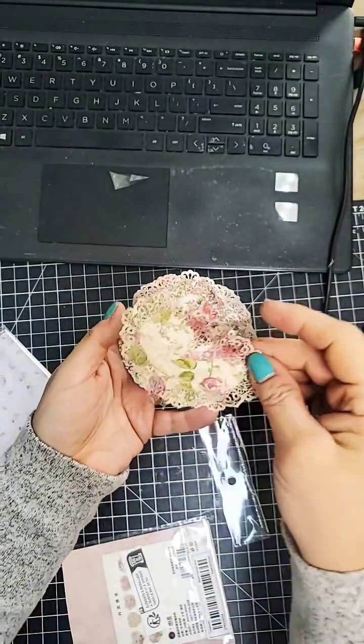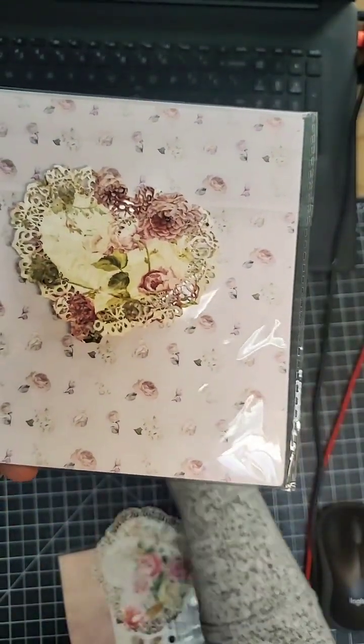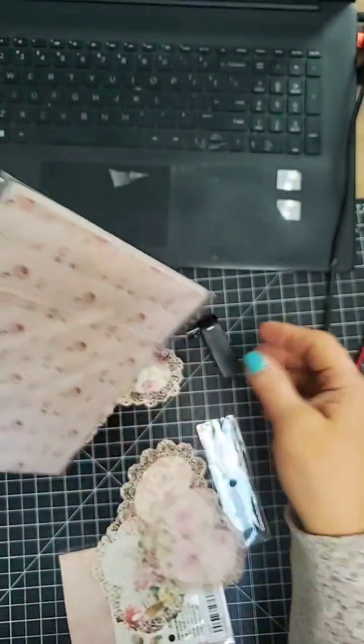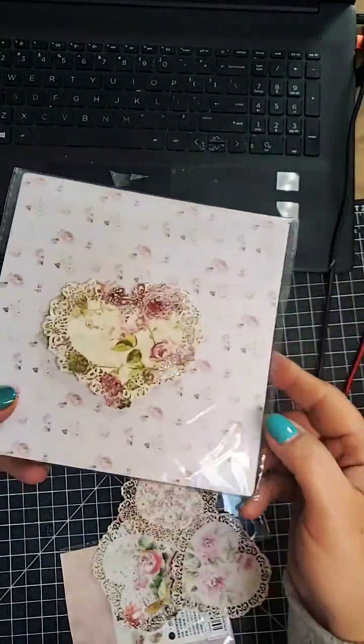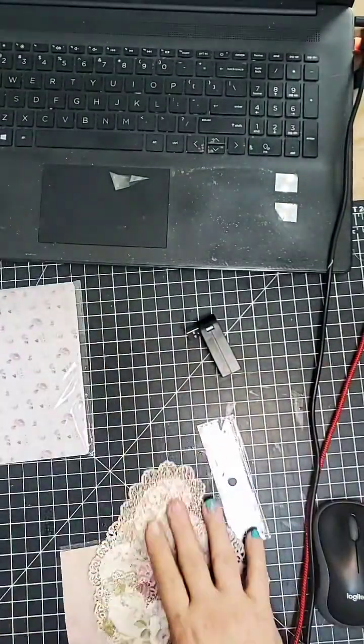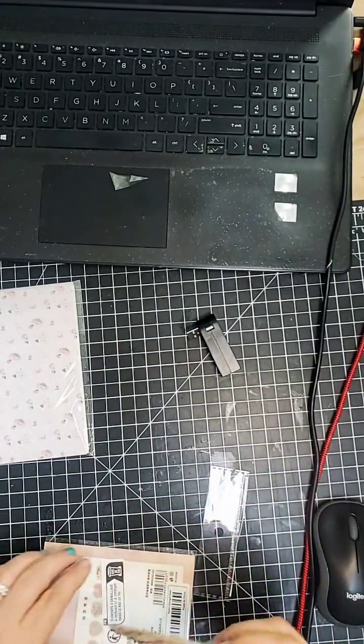Oh, these are really pretty. Oh my gosh, look at that. It's so pretty. I really like that one. That might have been the first one I showed, but I like it. Anyway. Very pretty.